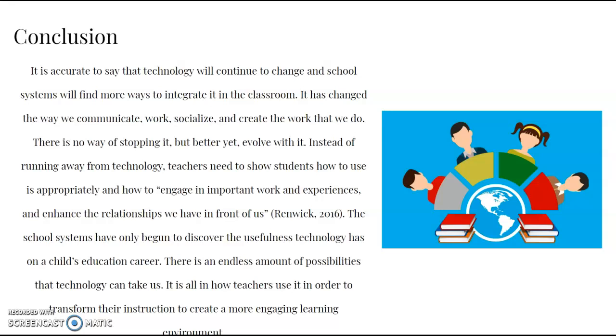The school systems have only begun to discover the usefulness technology has on a child's education career. There is an endless amount of possibilities that technology can take us. It is all on how teachers use it in order to transform their instruction to create a more engaging learning environment.